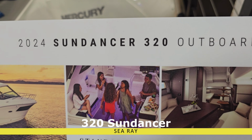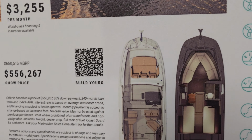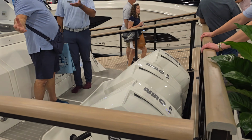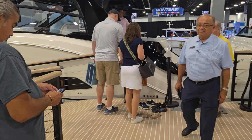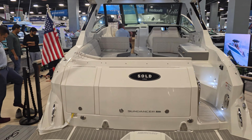All right, this is the Sundancer 320 outboard. A little over a half million on this one. Triple 250s across the back. Really nice boat.